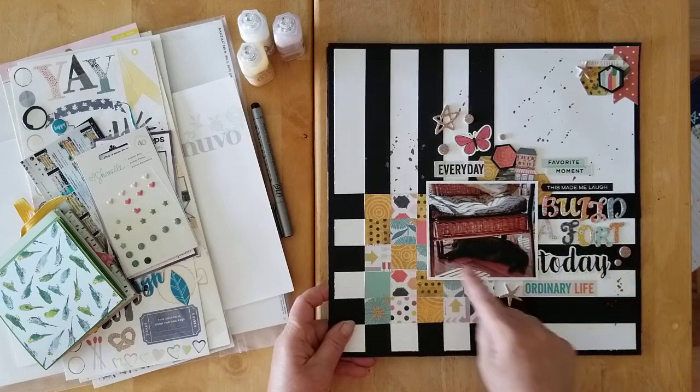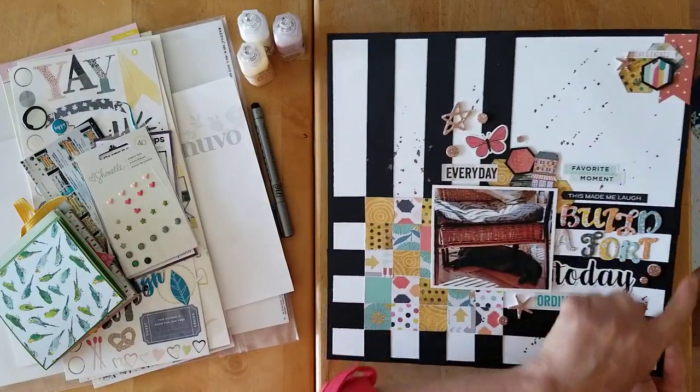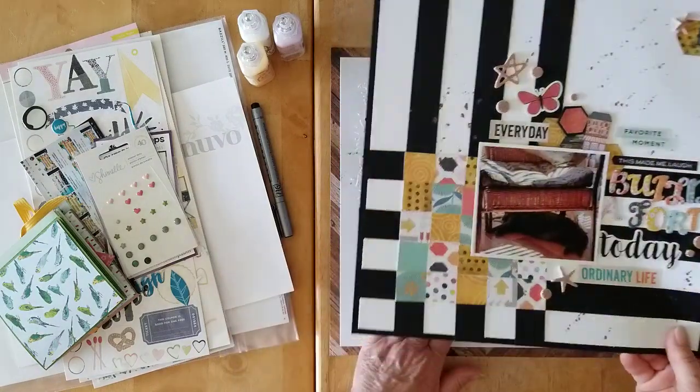So Build a Fort today, my little Chopin hiding from the sun. Some How to Kill a Kit with Style, and lots of pretty much all scraps on everything else.